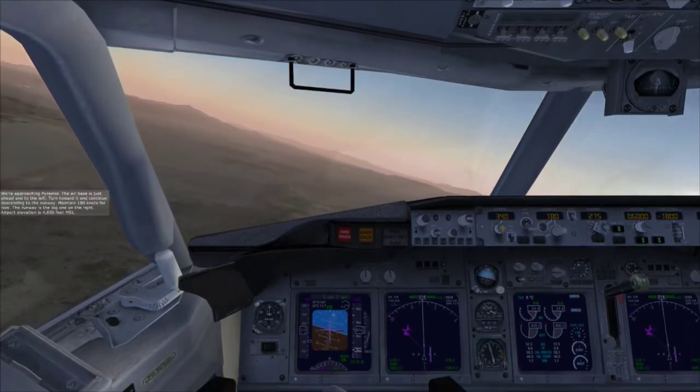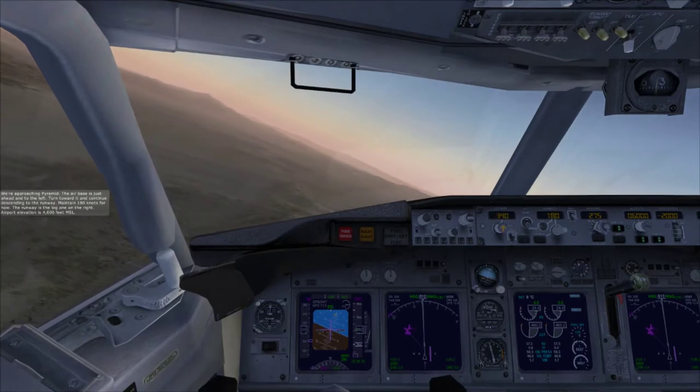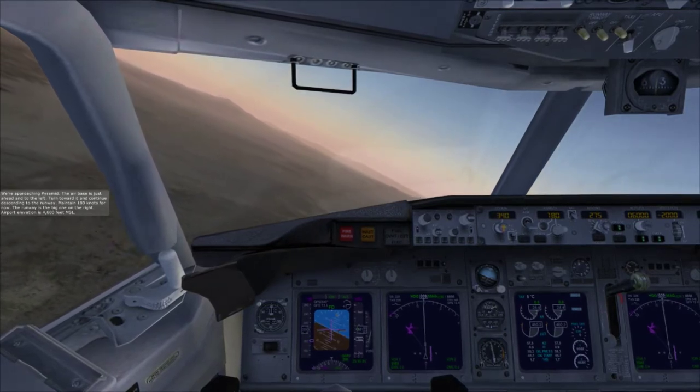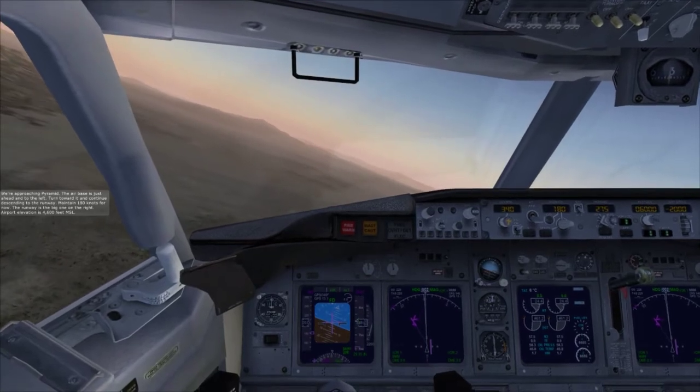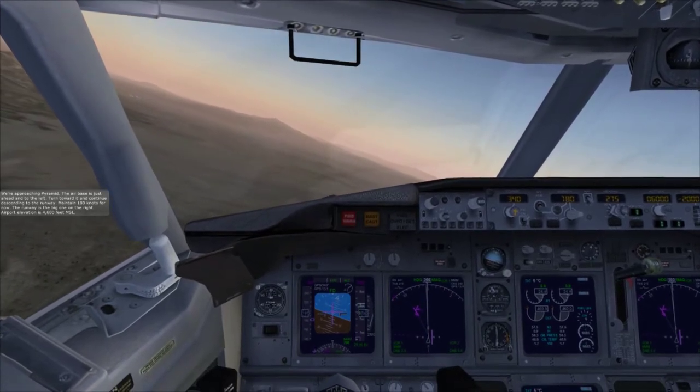Base is just ahead and to the left. Turn toward it and continue descending to the runway. Maintain 180 knots for now. The runway is the big one on the right. Airport elevation is 4,600 feet MSL.